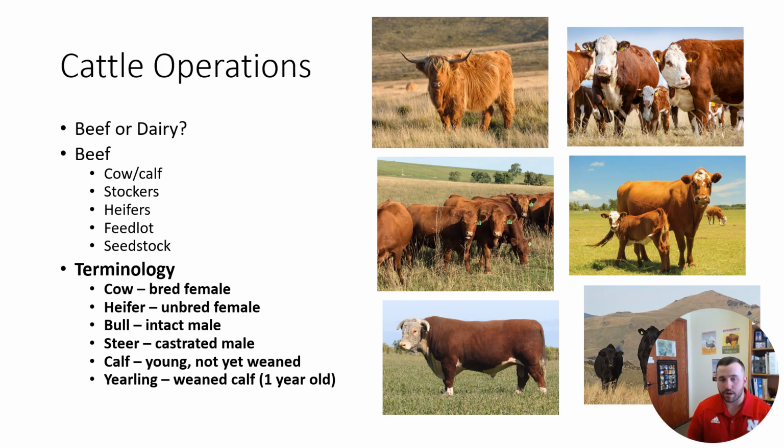We're talking terminology within cattle operations. A cow is a bred female. A heifer is an unbred female. A bull is an intact male. A steer is a castrated male. Calves are young, not yet weaned animals, generally still suckling. And then a yearling is a weaned calf, around a year old. So those are then turning into your stockers.